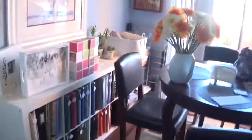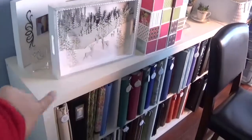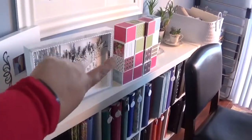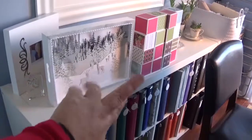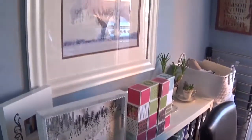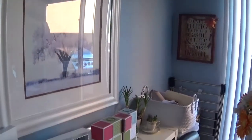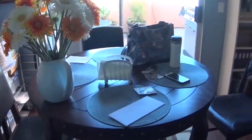So I usually decorate this IKEA Kallax shelf with a bunch of stuff. As you can see, I've got a couple items up here already, and if those videos have not come up yet, they will be up shortly. How-tos that I just completed. So I've got some pictures on the wall, my table, a little bit in a disarray.